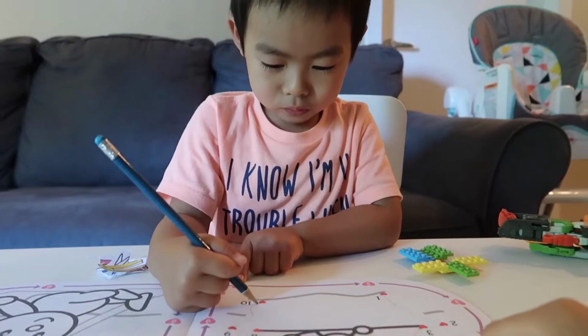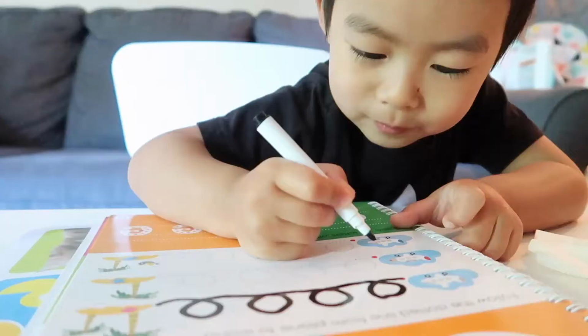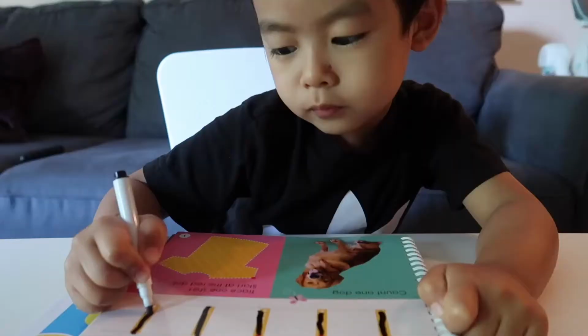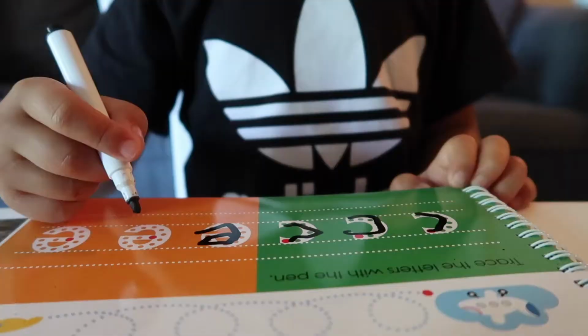8 to 9. So what picture is it? There we go. Yes, good job. Baju? There we go.